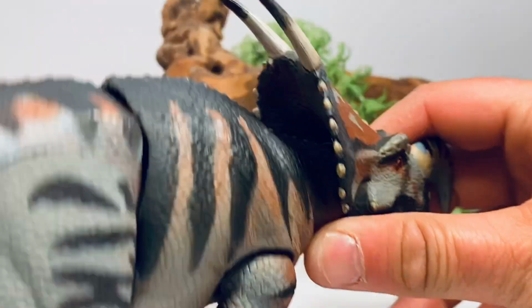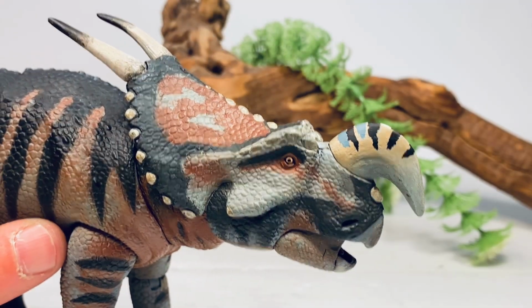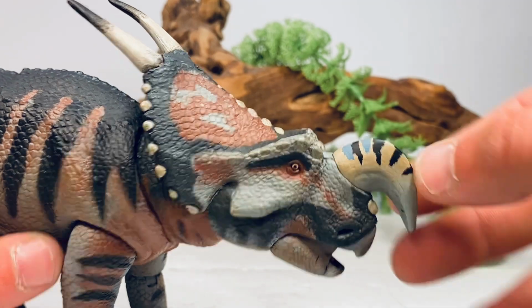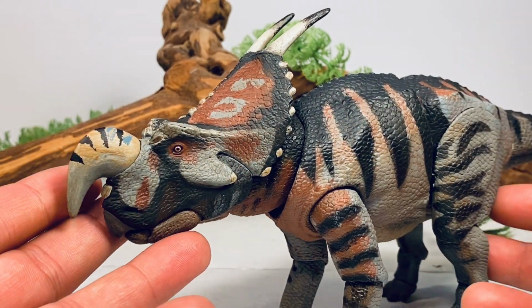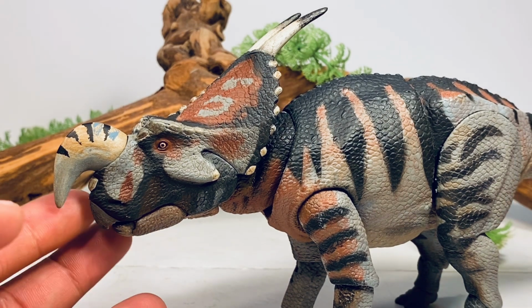So yeah, all in all, I really like the very natural looking color scheme on this figure, especially that nose horn. That is such a cool touch. Now let's move on to articulation. Like I said earlier, this figure has 19 points of articulation.